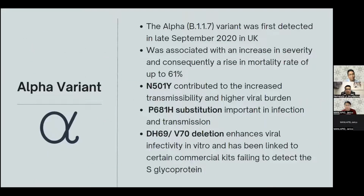So first of all, what is the alpha variant, or what we call B.1.1.7? It was first detected in late September 2020 in the United Kingdom and quickly became the predominant strain in the United Kingdom. The first case of the alpha variant in the Philippines was detected on January 13, 2021. So medyo matagal siya na-detect in the Philippines than when it was first detected in the UK.